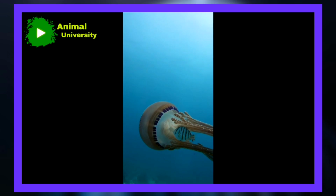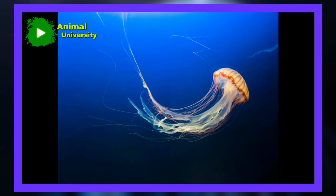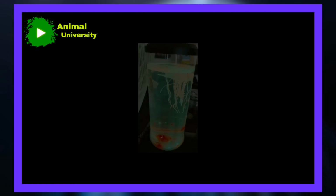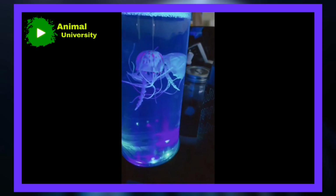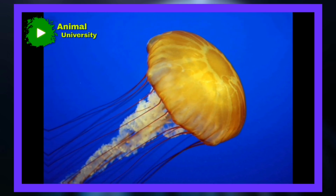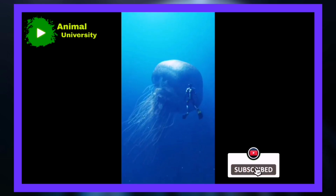The order Coronatae includes about 30 species of mostly deep-sea jellyfish, often maroon in color. A deep circular groove delimits the central part of the bell-shaped body from the periphery, which is divided into broad flaps, or lappets. The marginal tentacles are large and solid.